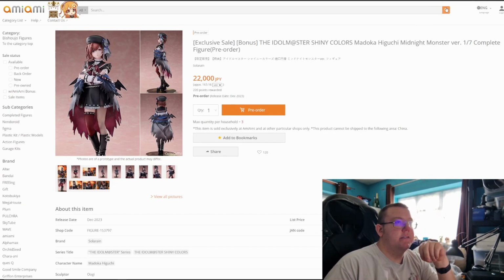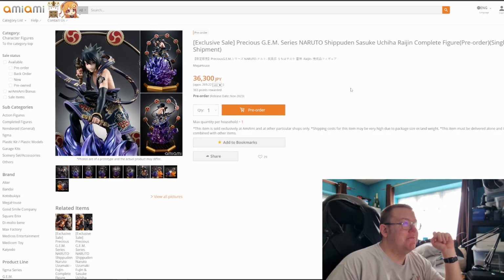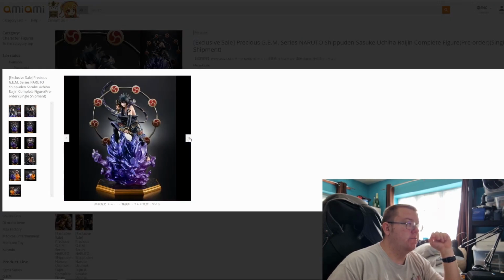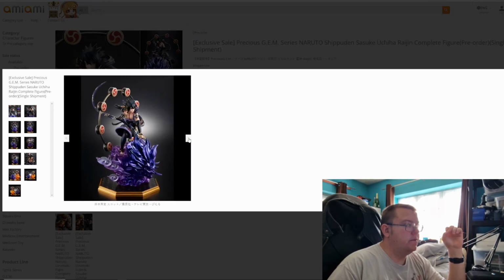Two figures left. These are ones that a lot of people, I think, have got a lot of hype for. Precious Gem series, Naruto Shippuden, Sasuke, and Naruto. So a lot of people want these. 36,000 yen. These are very elaborate looking figures. They look amazing. Stage 6 paths. Obviously, Sasuke's with his, can't remember what that's called, unfortunately. Sorry, I've not watched Naruto in a long time.